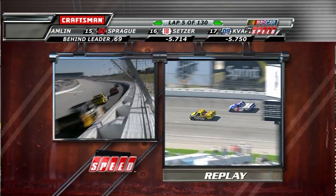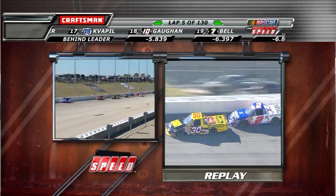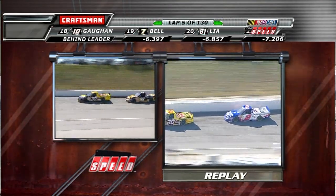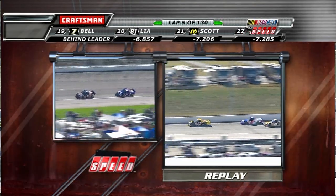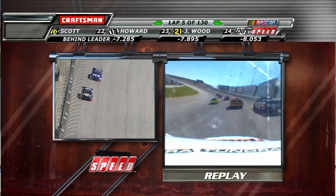Watch the right side of your screen. That's when Ryan Newman was going to make the move around the outside of Todd Bodine. He gets right here and he says, I'm not sure Todd knows that I'm there. But it doesn't look like Ryan made any contact with the wall. Watch, here's another view of it. Watch, this is the Toyota onboard of Mike Skinner.